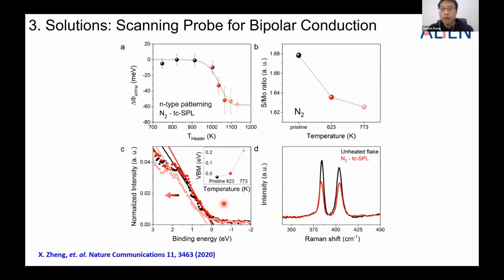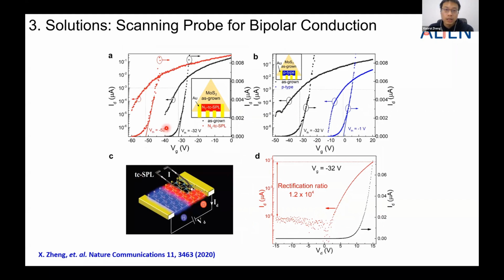Okay, so far we are able to achieve both n-type doping and p-type doping by simply tuning the gas environment of the chamber. So the next step we could do is a p-n junction. Firstly, we prepare a pristine sample and we dope the entire channel to n-type. And you can see the transfer curve, the threshold voltage has been shifted to the left. This is a proof of the entire n-type doping of the channel.